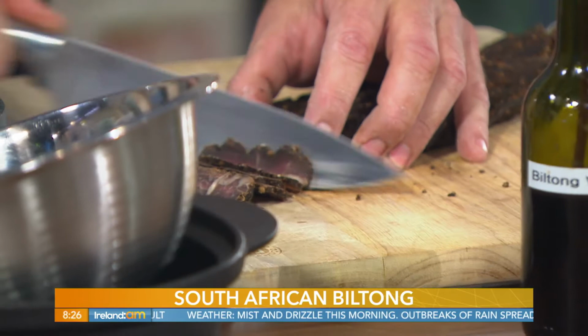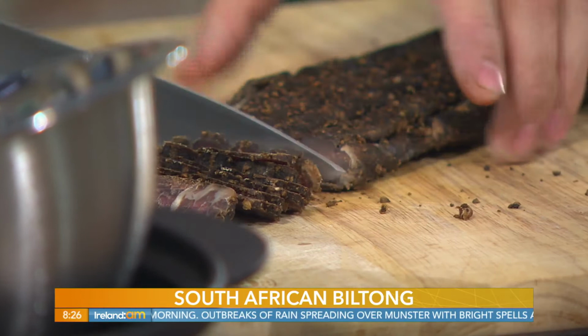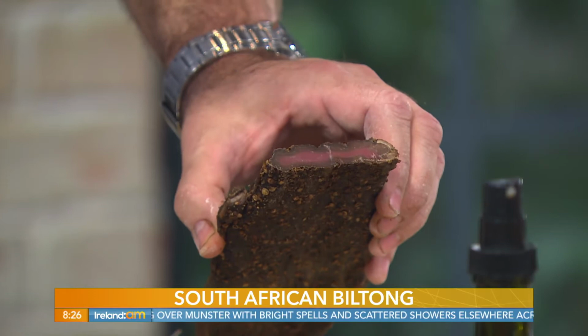And you have some in front of you, if you would like to try it. We do, yes. Absolutely. I'd love to try some. Cheers. You can see inside, it is still a bit wet on the inside. You can dry it all the way through, if that's how you prefer it. But is the little pinky colour in the inside preferable? I like it nice and soft like that, absolutely, because it's much, much softer.